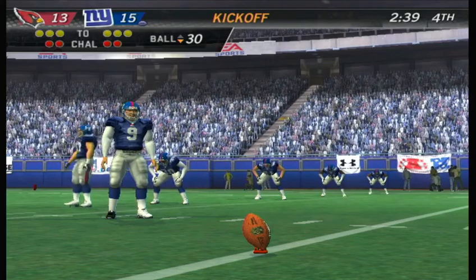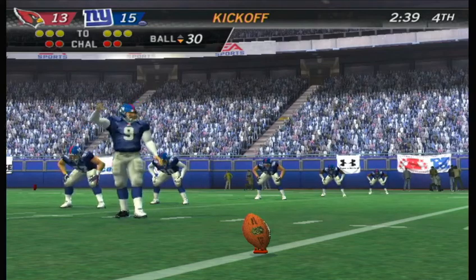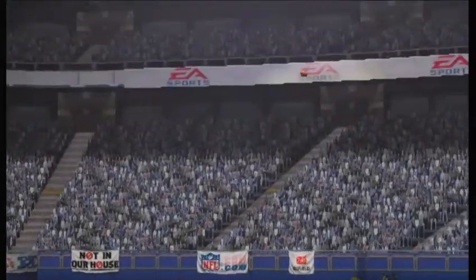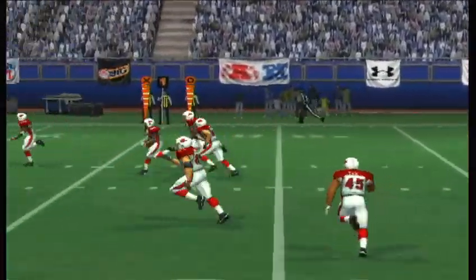Time in to kick this one off. Arrington back deep to return. Sends it sailing. From the 15.